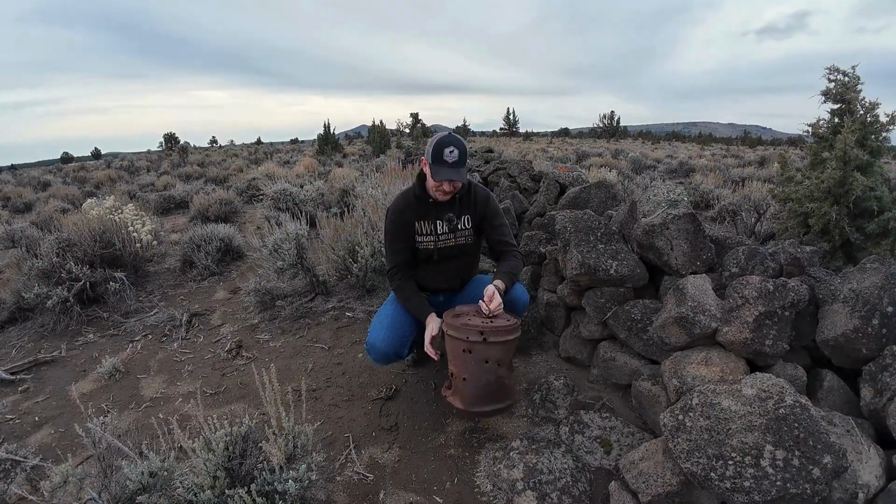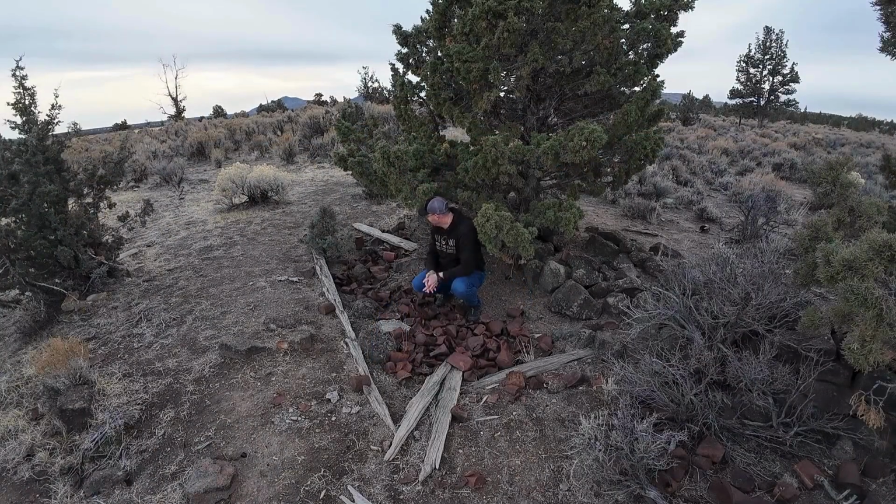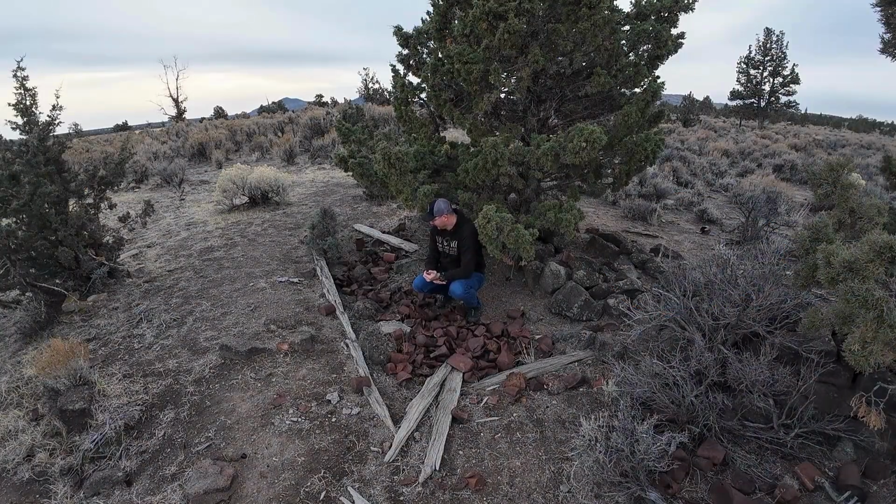This is a pretty cool fuel can. You can see that it's absolutely been shot to hell. Here's where the majority of the cans are right here, which is more in the front of the camp, kind of like more where I assume the admin buildings would have been. So maybe this is right next to their chow hall.